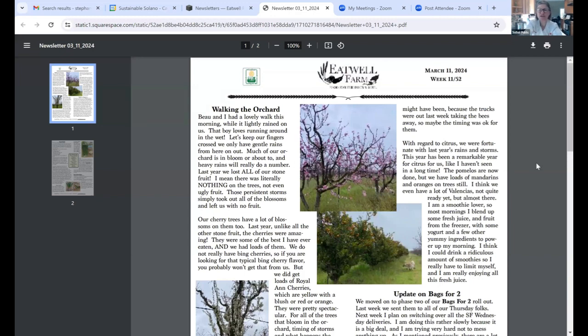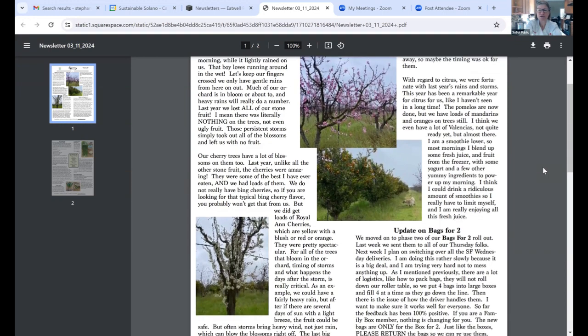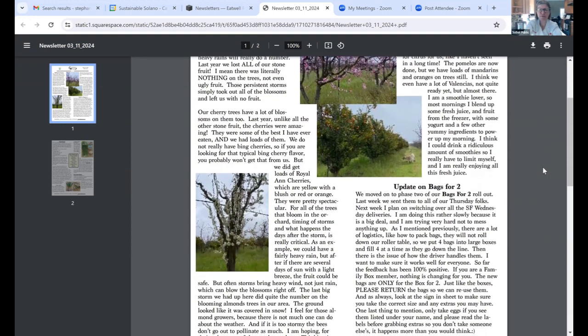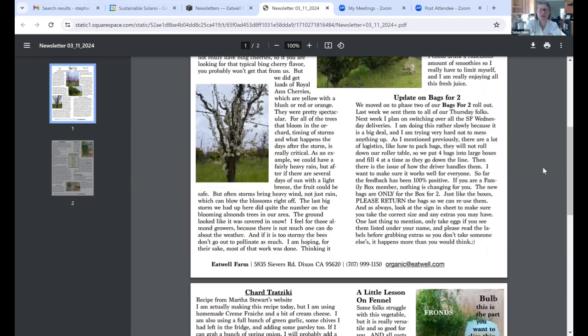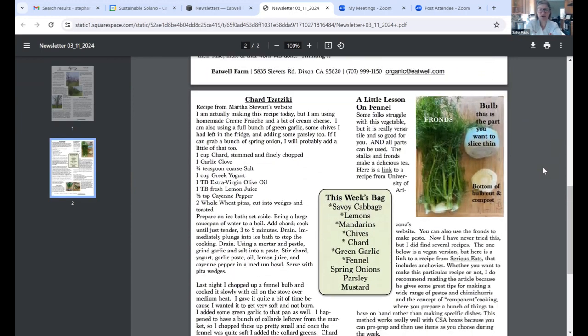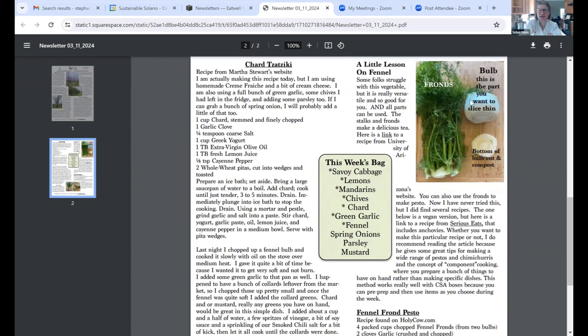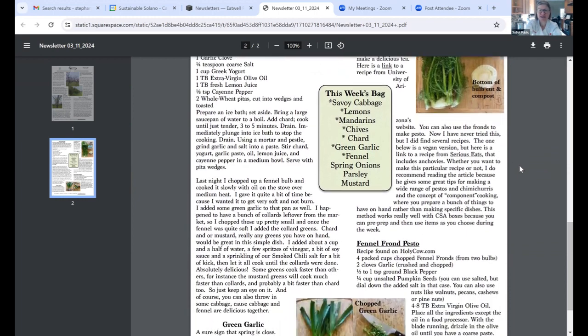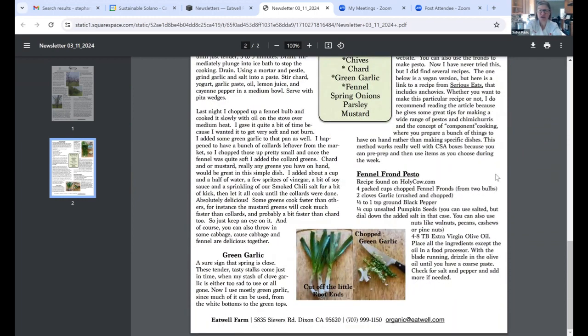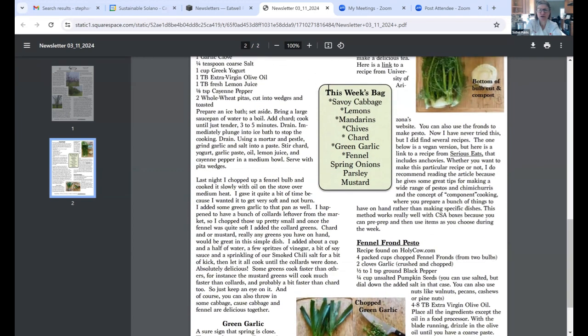So Lorraine every week sends out a newsletter, roughly one or two pages long. There's always some fun photos, a little recap of what's going on at the farm, some logistical information, and there's always recipes of some sort. And so I thought this was nice. You have a little lesson on fennel here about what to use and what not to use, a tzatziki and a pesto, and we'll be working with the green garlic here in a minute too. So let me admit this person.